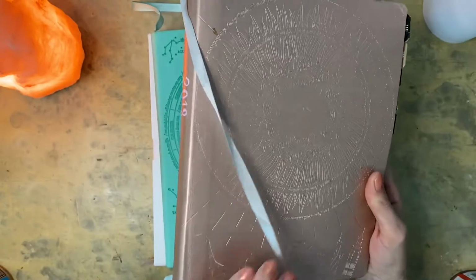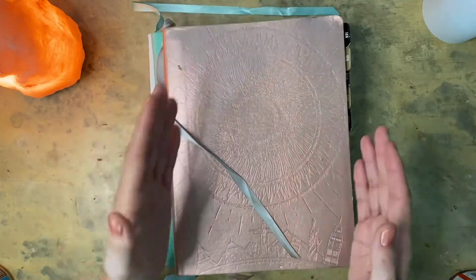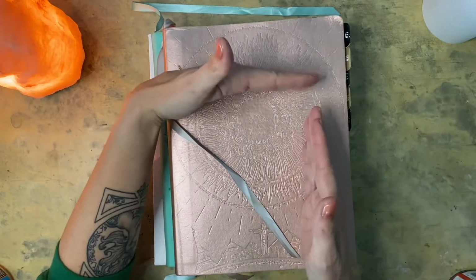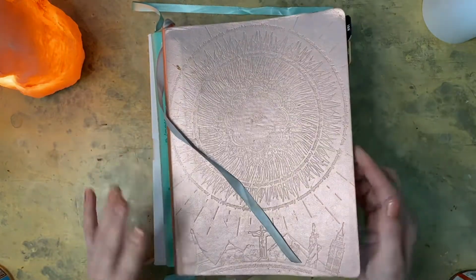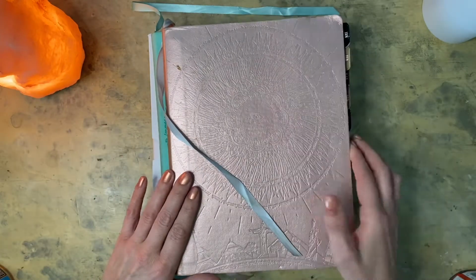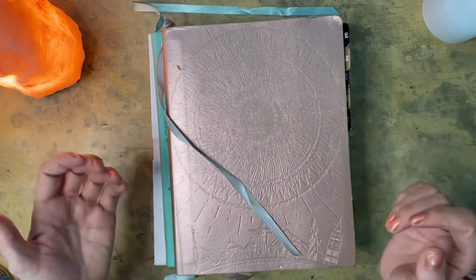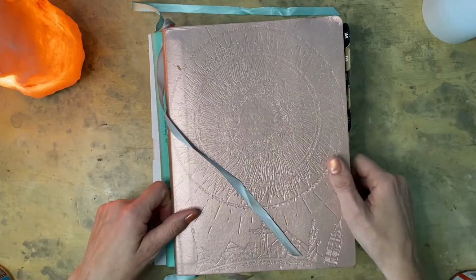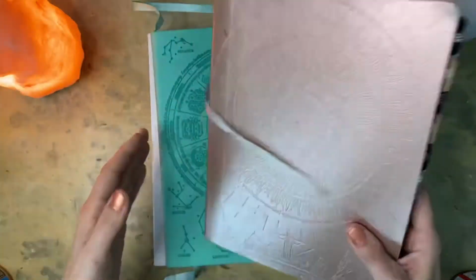My work one was the A5, so it was about that big, basically the size of one of your standard journals. And the layout just wasn't quite as good. It didn't really fit my needs as much. It was basically rectangles for the days of the week, and you get a week view at a time. So these planners, super well loved.